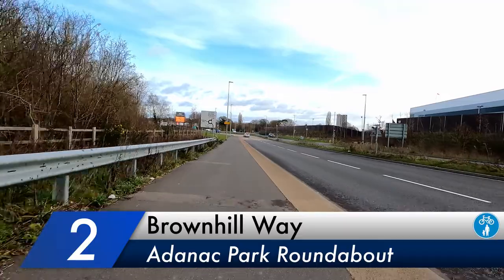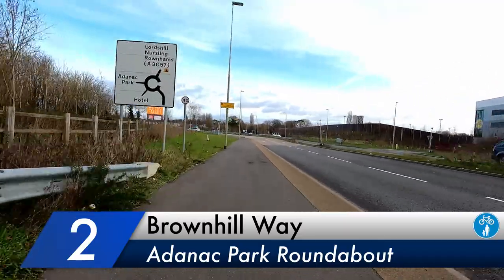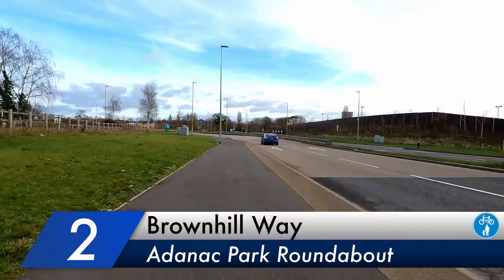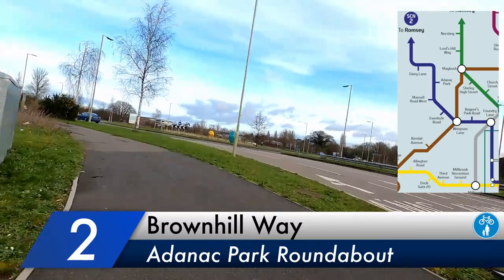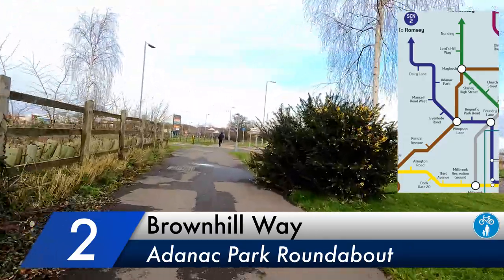SCN2 West is the proposed route linking the city centre to Adanac Park, extending out of the city towards Nursling, Lee and eventually Romsey. According to the SCN tube style map, along the way the route will pass through the neighbourhoods of Freemantle, Regent's Park and Millbrook before continuing out of the city.